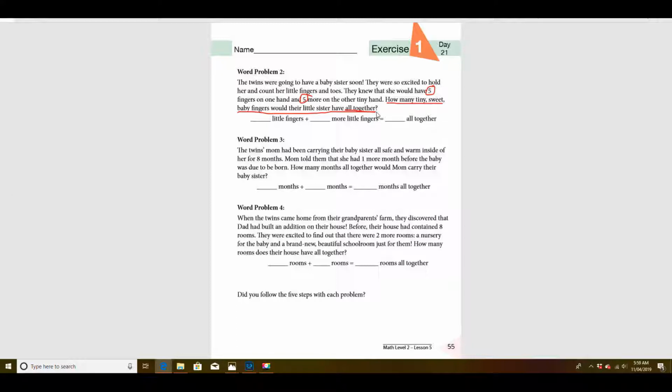What does that mean? It means plus, because you're adding them together. So we're going to add these numbers up. So let's put our numbers right here. 5 little fingers, and then 5 more little fingers on the other side. So how many fingers all together? Can you count? Did you get 10? Good. 5 little fingers plus 5 more little fingers makes 10.